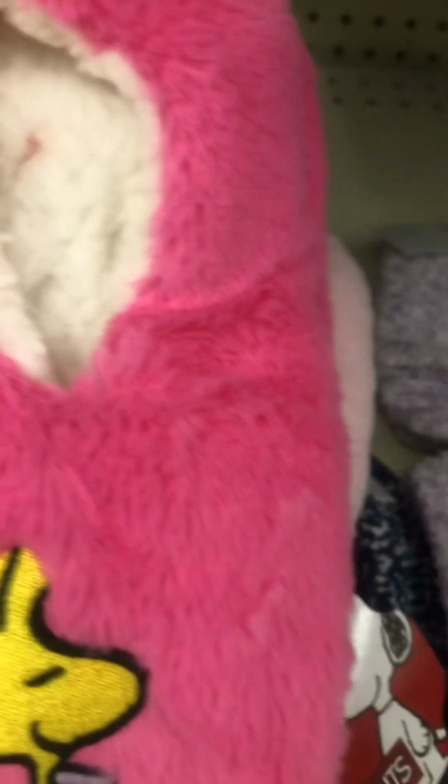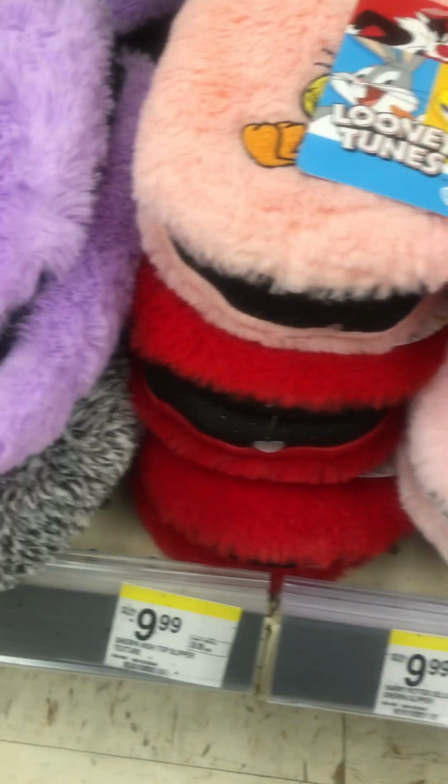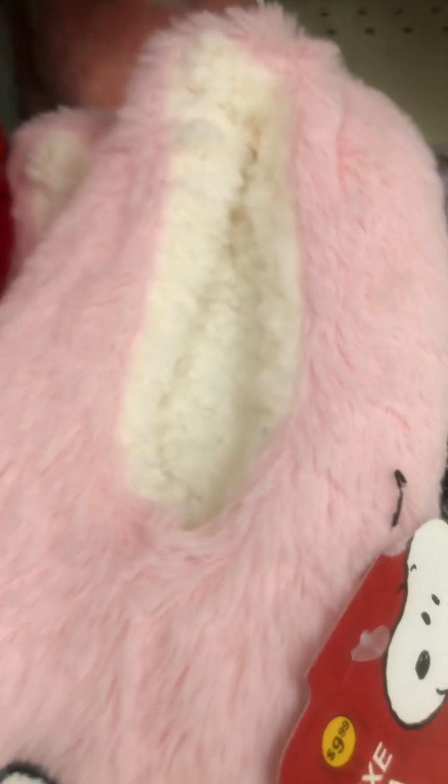Yeah, that's so cute. And they got Woodstock with himself. Woodstock, no, he looking a mess. Hair all on his head. That's cute, y'all. Y'all would pay $9 for these? They are a little pricey, but yeah.